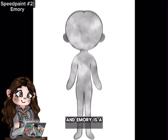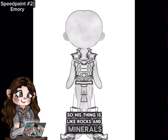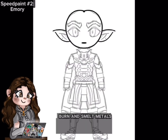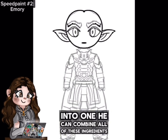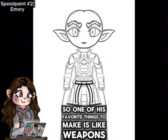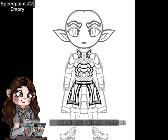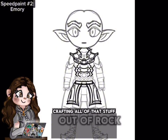And Emory is a blacksmith guy. So his thing is rocks and minerals. He just loves all that great stuff, and using his tools and his abilities to burn and smelt metals together into one, he can combine all of these ingredients and make all sorts of great things. So one of his favorite things to make is weapons. He can make swords and spears and axes and all this great stuff out of metals and stuff that he's burned and smelted together, and he's really good at crafting all of this stuff out of rock and mineral.